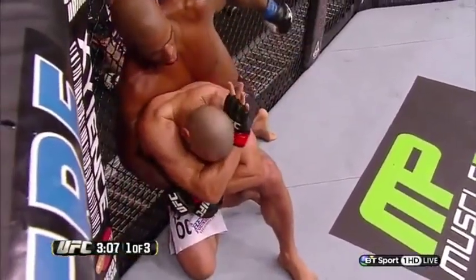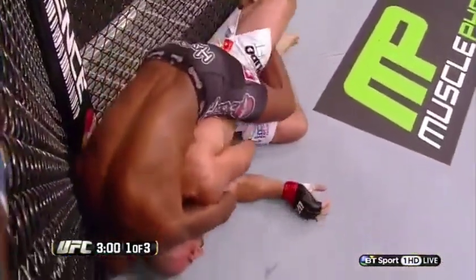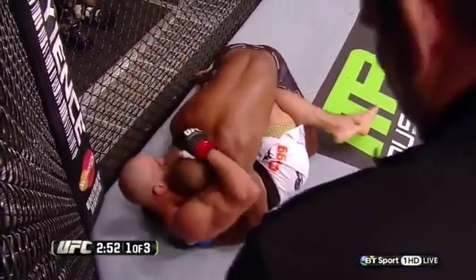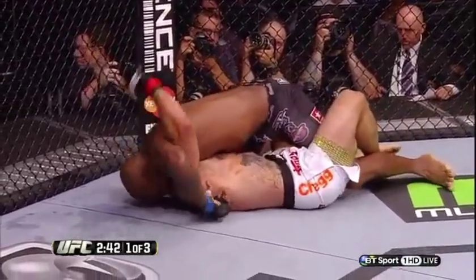Philippou covering up. He's got it under the chin here. He's got it under the chin here, Mike. Wow. And Costa managed to roll out of this, but he's still on the bottom. Elbow. And Carmont is a big, strong 185-pounder too, Mike. At 6'3", I'm sure he weighs a lot more than 185 pounds once he gets into the octagon. No question.